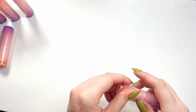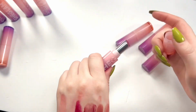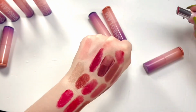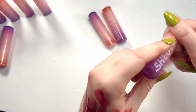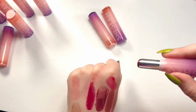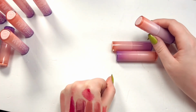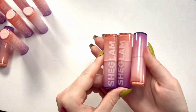Okay. So let's try to be realistic out of the ones I put over here. I'm never going to wear these purpley shades. What was this one? This one in the shade A Bold Plan, I think I like enough. This one was Vibe Check. I think that was this one. I'm gonna have to try these on. And this was the matte one. Okay. For now, I'm for sure going to declutter these.